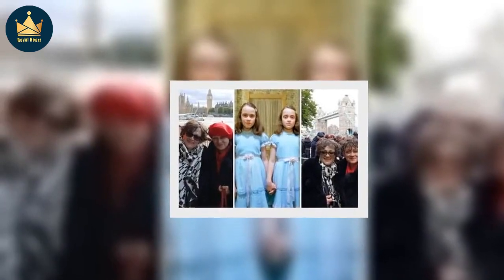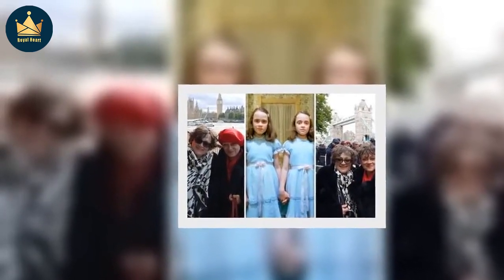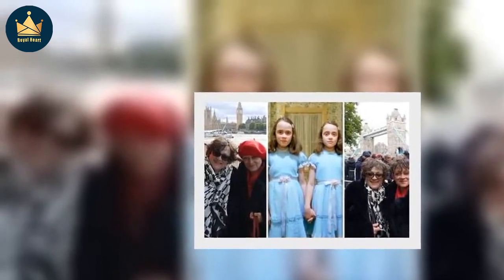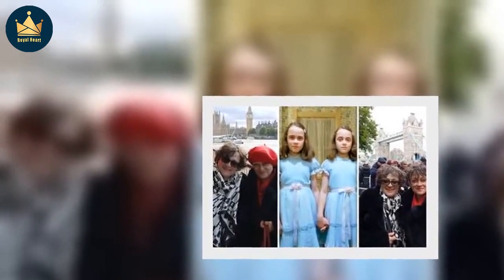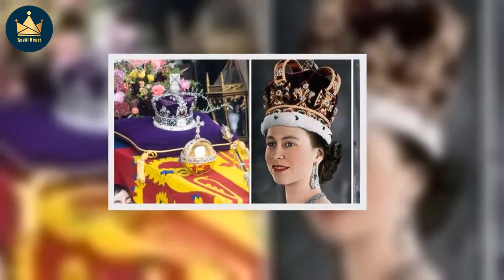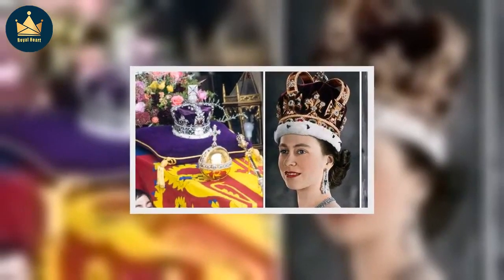St Edward's Crown is now locked up in the Tower of London. Queen Elizabeth II died on September 8, at Balmoral Castle, aged 96. She was Britain's longest reigning monarch, having been on the throne for 70 years.